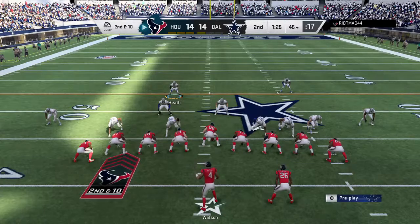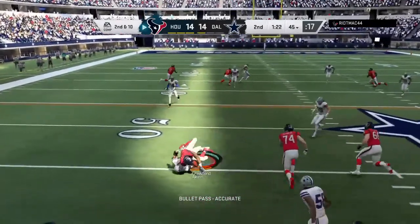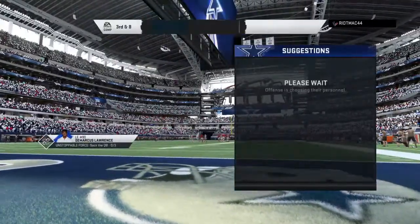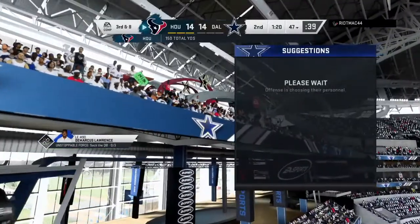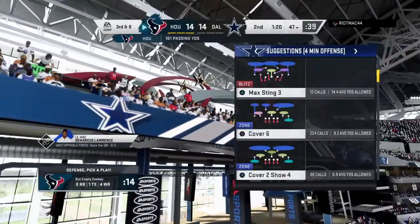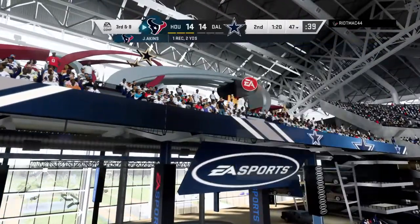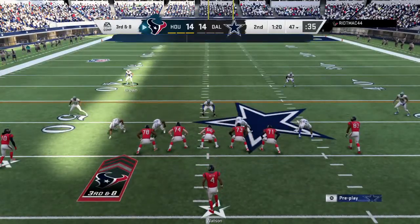Check 55, Mike. Throwing again is Watson. And he'll find Akins there, complete. The Cowboys signal for their 3rd and final timeout as they'll head to the sideline and talk over what to do next. And they're left looking at 3rd and 8 after the 2nd down pass play only went for 2.